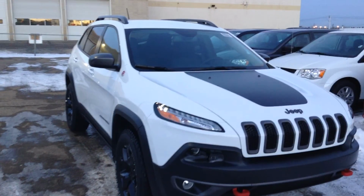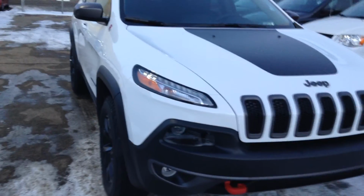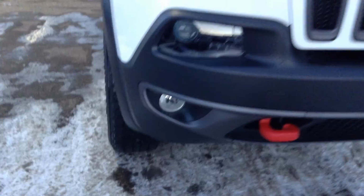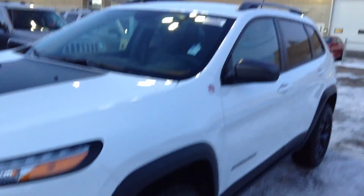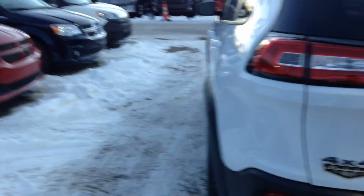Now if you take a look, yeah, we got the black hood decals, which is matched up with the black wheels. Three levels of headlights, so we've got our LED daylights. There are actual running nighttime lights, so they're projector, about 10% brighter than a regular bulb. We've got our fog lights, tow hooks, which actually do work very well. Now again, I don't know if you're going to be using this much for off-roading, but they are phenomenal for it, and I'll get to that here in a sec. Got the roof rails, backup camera. But let's hop inside here, I'll show you some of the options.